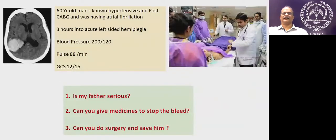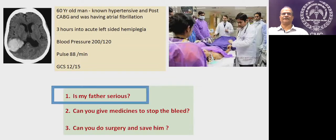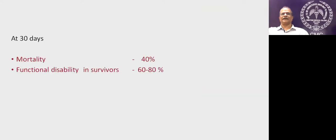So now, understanding the pathology, hopefully we'll be able to answer these 3 questions which the son is asking you. The first is, is my father serious? Okay. So what you should understand is hemorrhagic strokes are more dangerous than ischemic stroke. The mortality is in the range of around 40%. And even if the patient survives, the functional disability is around 60 to 80%.